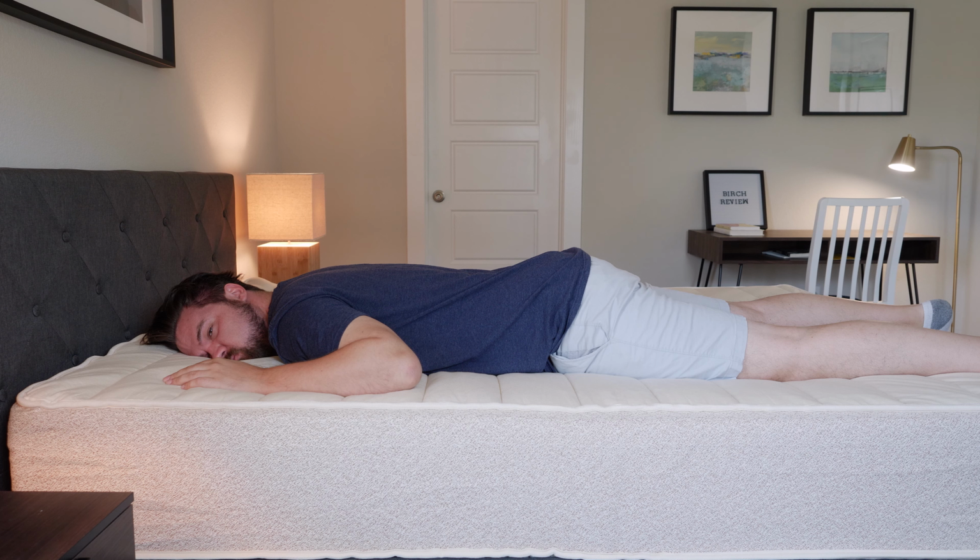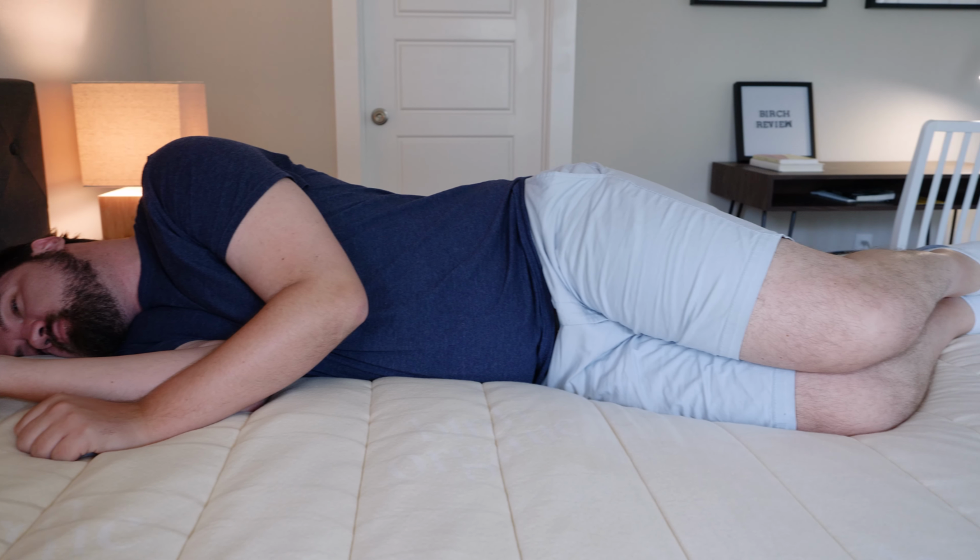Wait. So are you saying that the Birch is a better pick for back sleepers? Never thought I'd see the day. Don't get cocky, Elissa. Okay, fine. But the Birch is also a really good pick for stomach sleepers, so that's another win there. I will say though, if you're a side sleeper, you're probably not going to get that pressure relief that you need, so you might need to add a mattress topper to this one.